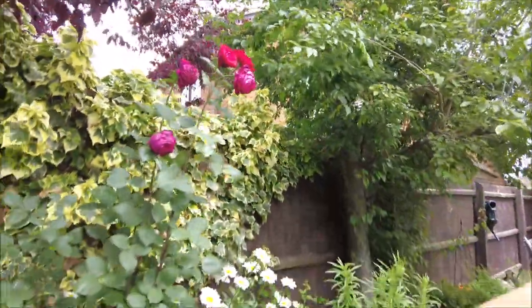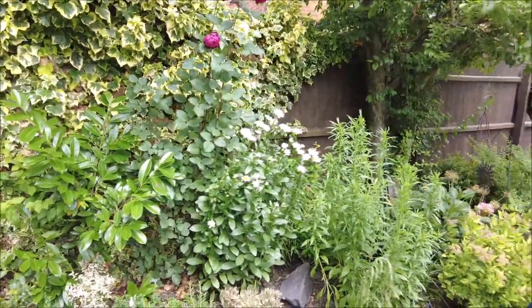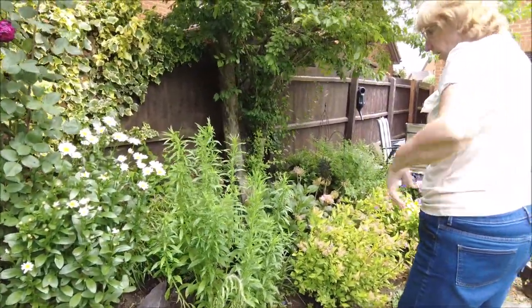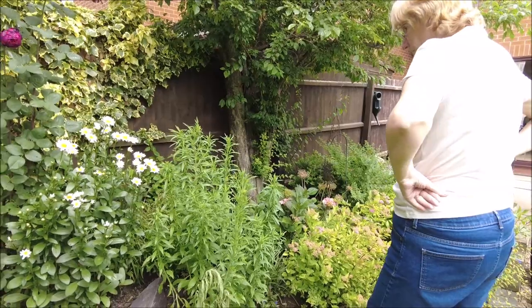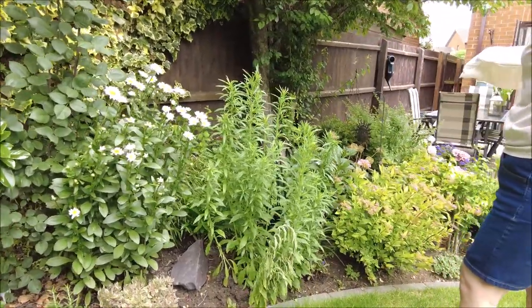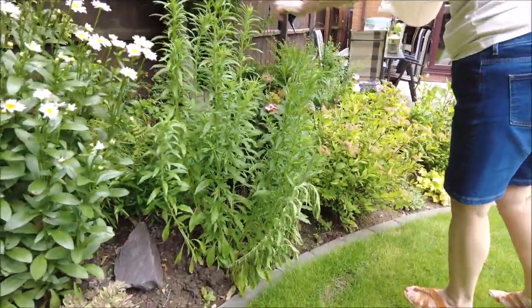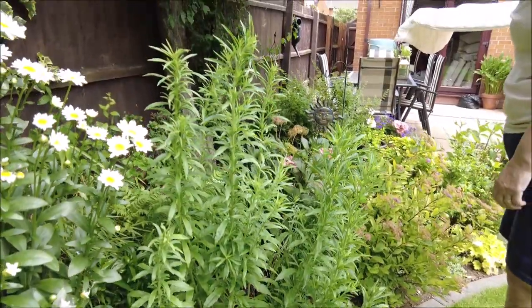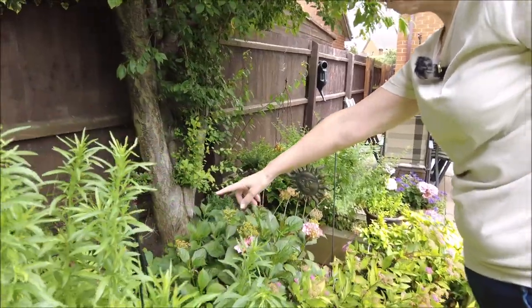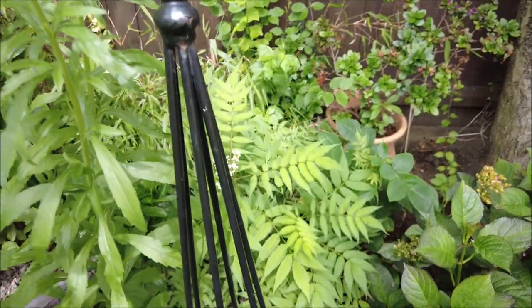But I chopped that right down, and look how tall it's got just in one season. I thought that was a Veronica, you know, but I'm not convinced anymore. It's just gone crazy. Hasn't flowered or anything, so I'm not sure. There are buds. Little tiny buds inside, but it hasn't done anything yet. But yeah, behind here is a fern type plant. I can't remember its name, and it's flowering for the first time.